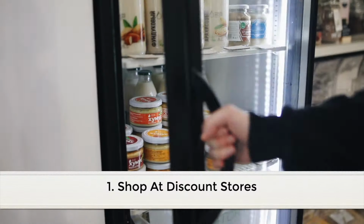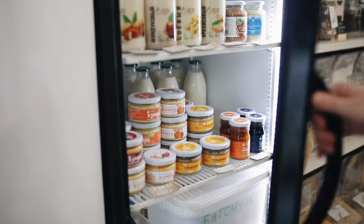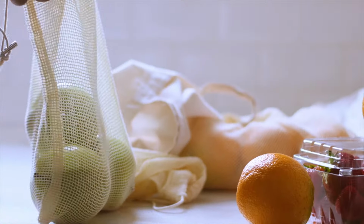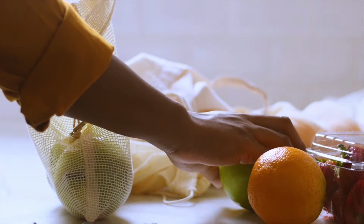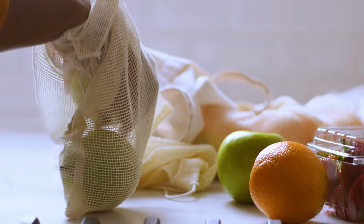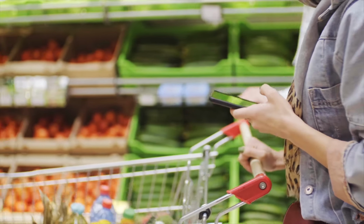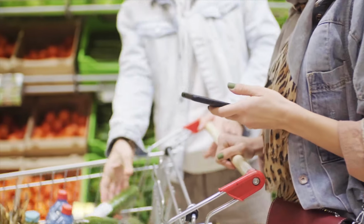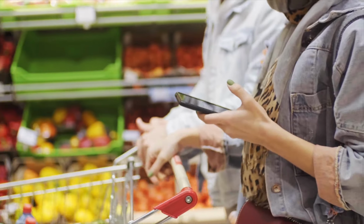Shop at discount stores. Buy your food at discount stores like Aldi and Dollar Tree if you live in the United States. Yes, I said Dollar Tree. While I wouldn't recommend buying items like meat and ultra-processed foods at Dollar Tree, they do have a good selection of dry and canned whole foods such as rice, beans, and vegetables. They also have processed foods with few but identifiable ingredients such as tomato sauce and pasta.